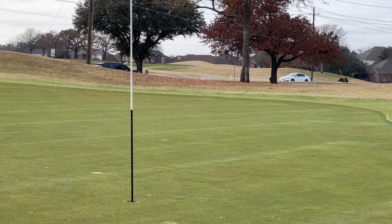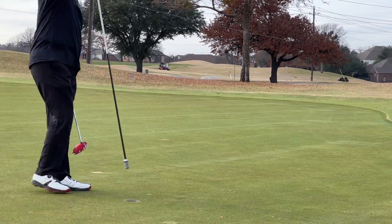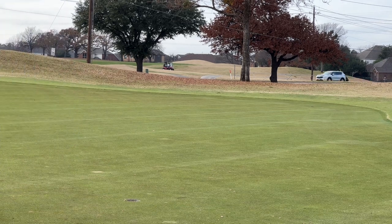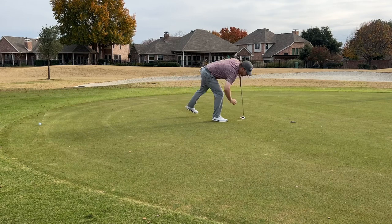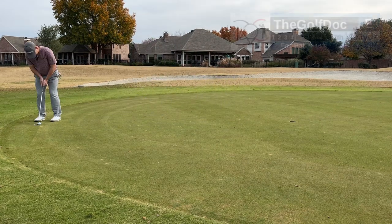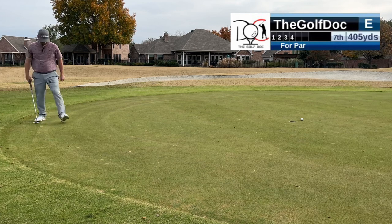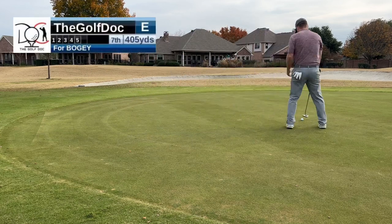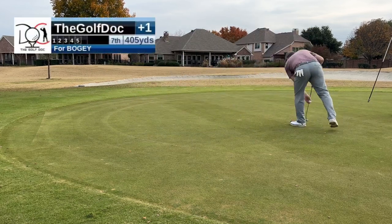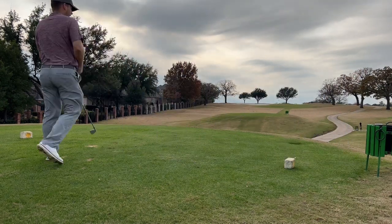A couple things went wrong there. It did not check and it did not break. So not looking good at this point. We can make a putt though. We've got a tester, a very big tester. Hit us a good putt, just didn't go in.